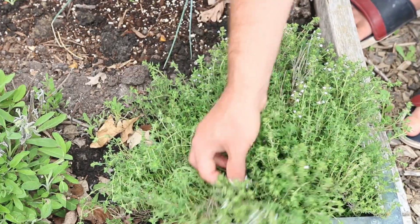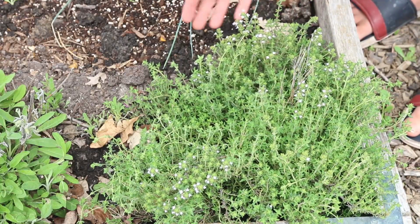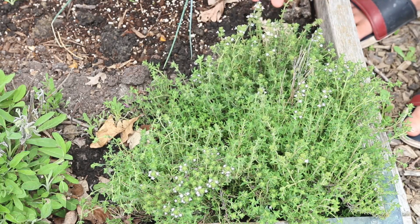This is also really overgrown. A lot of this stuff is starting to turn woody. It's really not producing a whole lot of new growth from where it was last year. This is about the same size, meaning we really haven't gained anything. And if anything, we made the plant less healthy.